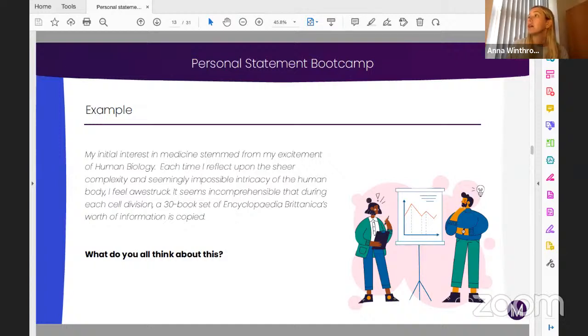I wrote mine that it stemmed from attending a range of lectures. Should I go into more detail about what they're about? So what's more important is what you've taken away from those lectures. You don't necessarily have to say, it was about this, this is a fact, this is what we learned, in terms of the facts. It's more, what interests you, what piqued your interest, and how are you relating that to medicine? Why is that affirming to you that medicine is the right decision for you?